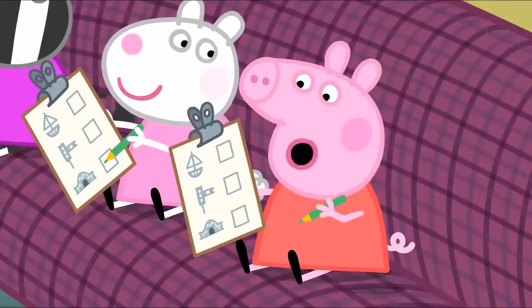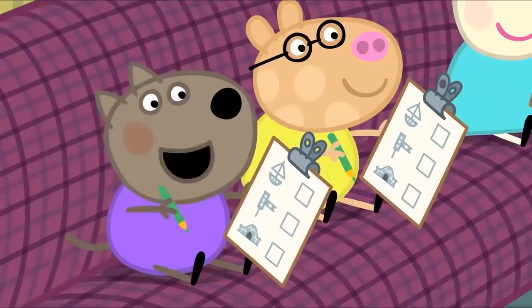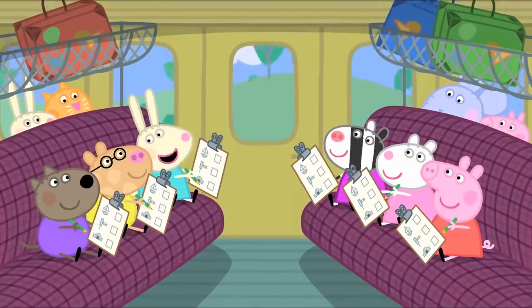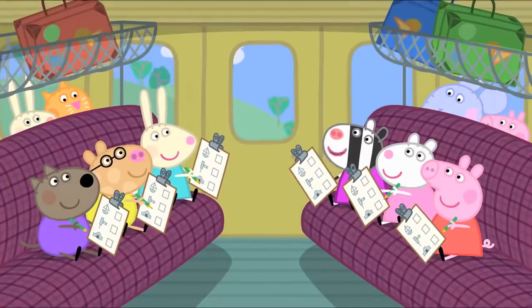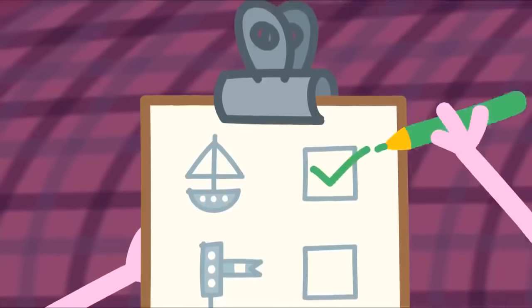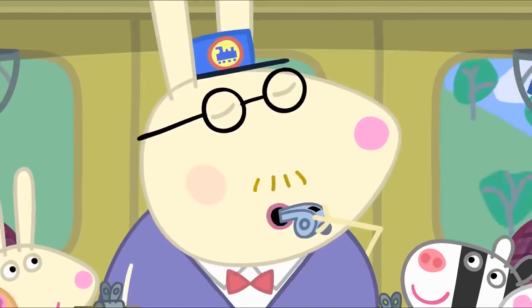Is Grandad Dog on the list? Silly Peppa, my granddad won't be on the list. But he is sailing a boat. And a boat is on the list. Hooray! The children tick the boat on their activity sheets.